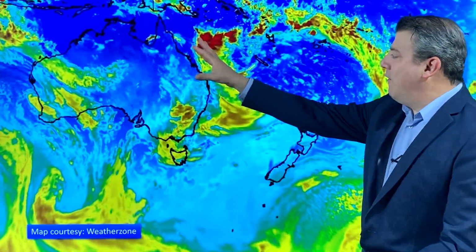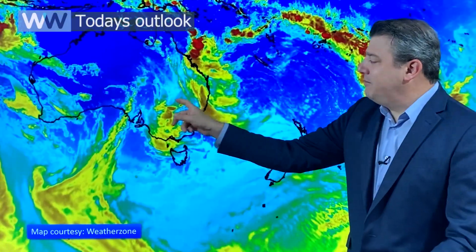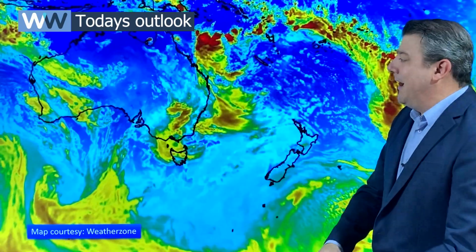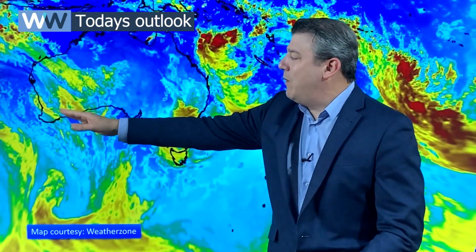We're tracking a large area of high pressure moving into the New Zealand area while Australia deals with more easterlies and some rain bands as well. We've got this area of rain moving mostly out to sea, although some downpours linger around the southern part or southeastern corner of Australia, and a very weak system out over on this western side.